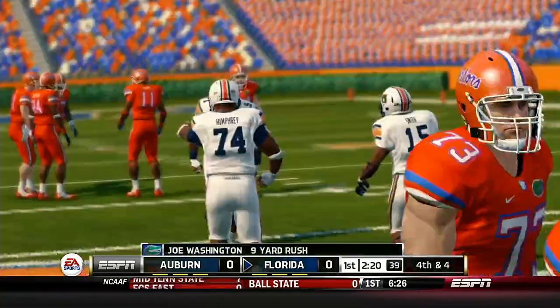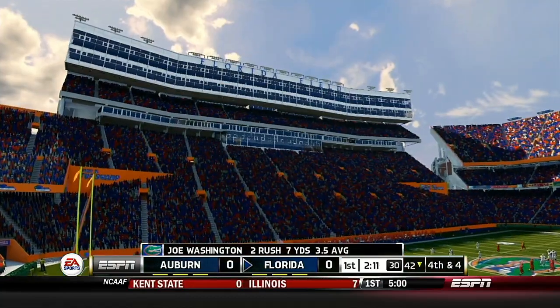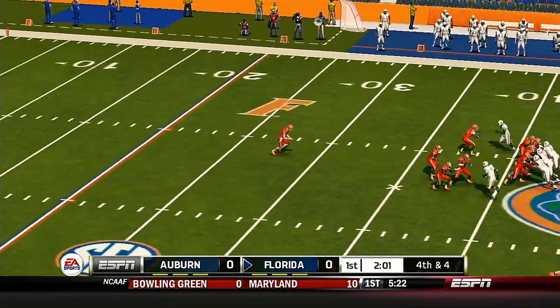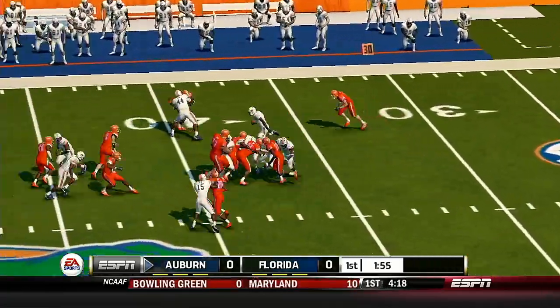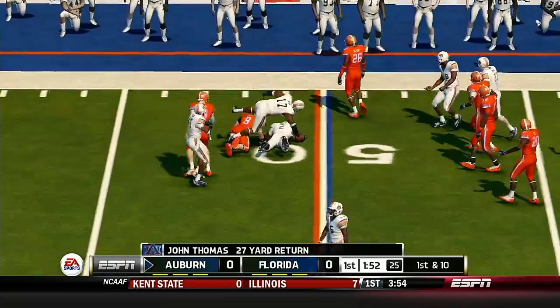And he's tackled at the 42-yard line. That's a deep line. That makes it fourth and four. Russ is the punter. Got the corner. Thomas fields it at the 24. He's tackled at the 49-yard line.